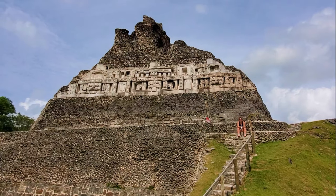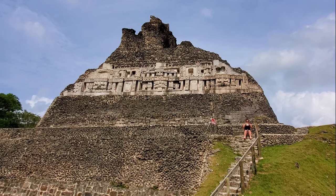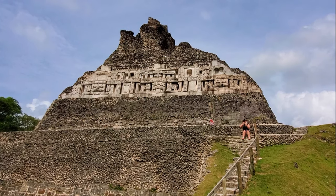This is known as the West Frieze. All these that you're seeing here are fiberglass, and the originals are a meter and a half in for preservation reasons. Okay.